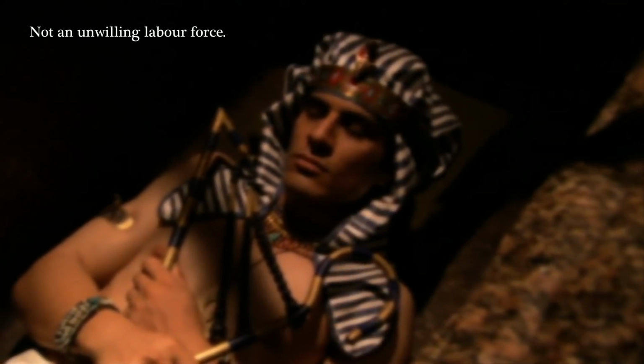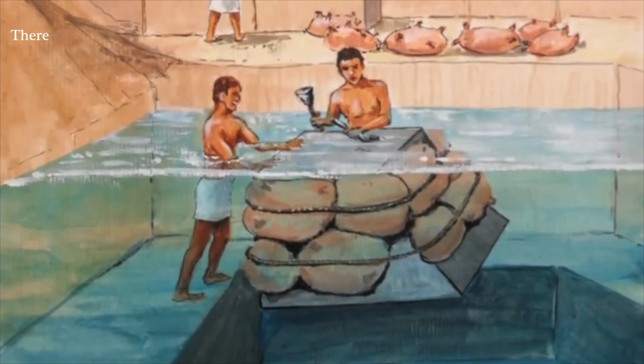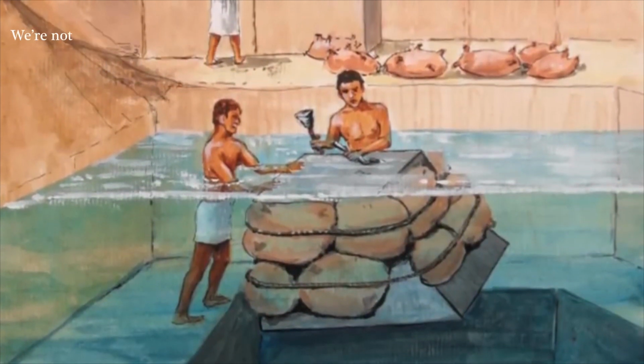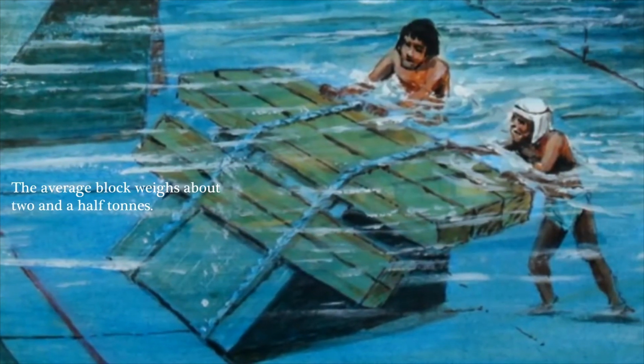Not an unwilling labor force, but people who gave their labor to that work with love and with care and with attention. There are blocks of stone weighing 70 tons that have been raised more than 300 feet above the ground. And we're not talking a couple of blocks, we're talking dozens of blocks of that weight. The average block weighs about 2.5 tons.